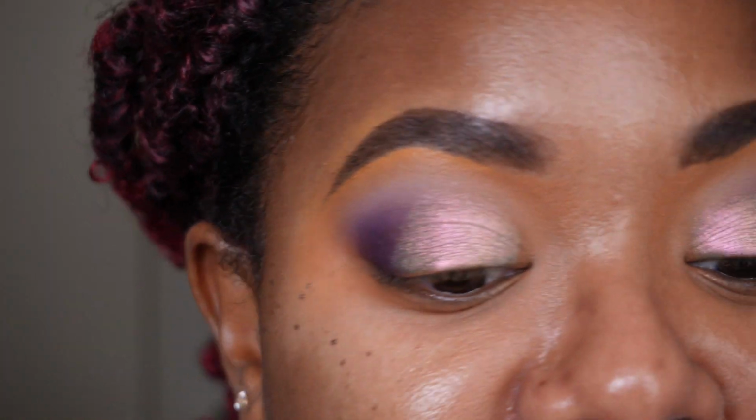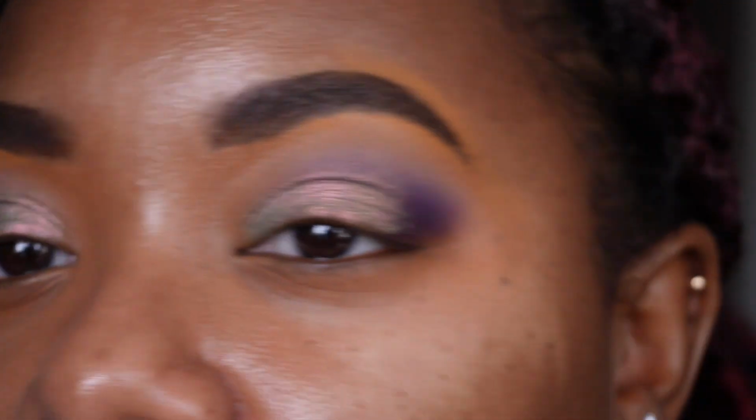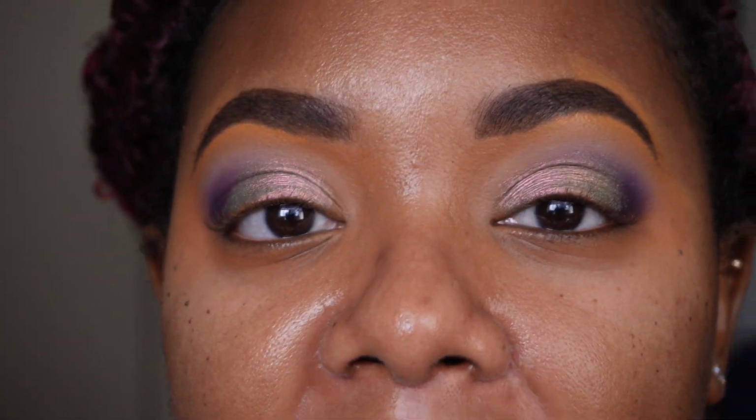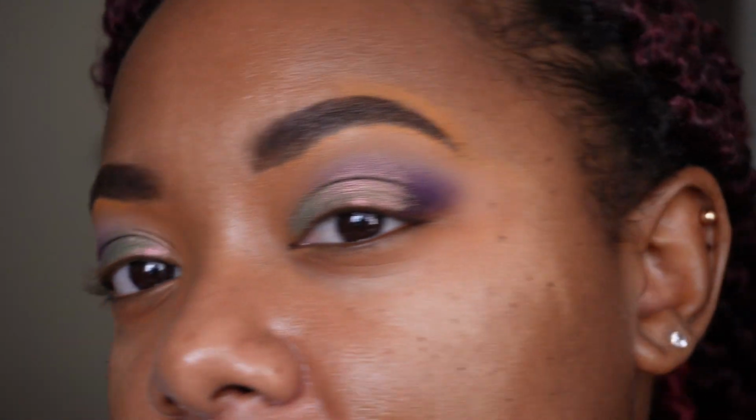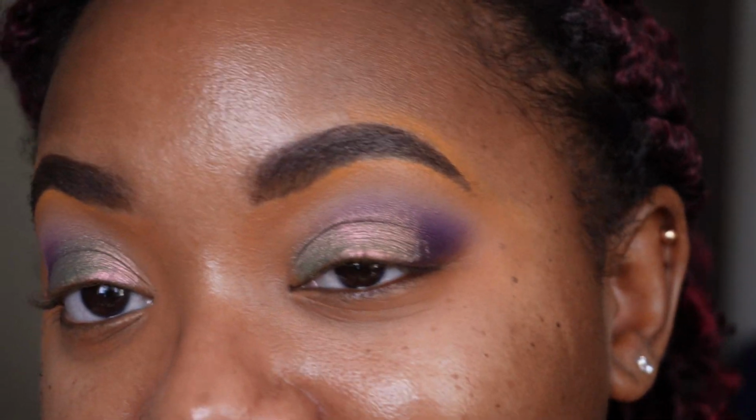Okay, this is it. This is the look. All right, so what I'm gonna do is, you know, go in with a brush, clean up the eyes, make sure I blend everything together so we don't have any harsh lines, and then I'll come back, finish up the rest of my face, and give you guys my first impressions thoughts, which y'all already know, you can tell. All right, I'll be right back.